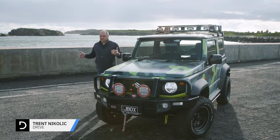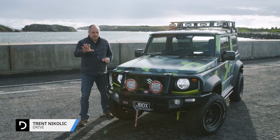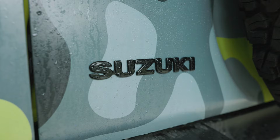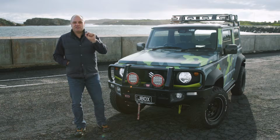This week's drive is a good one, and this is a Suzuki Jimny. Now, I bet you already knew that. It's not just any old Jimny either. It's got a lot of modifications on it, as you can see. We will get to them in a second, but first, this week's road trip.